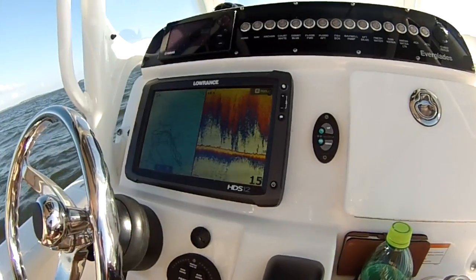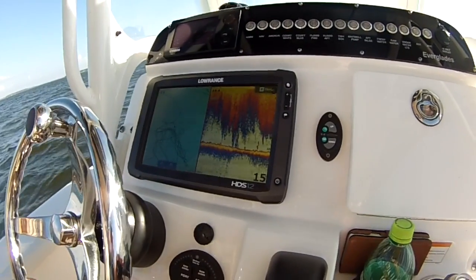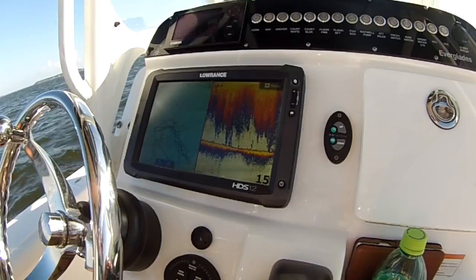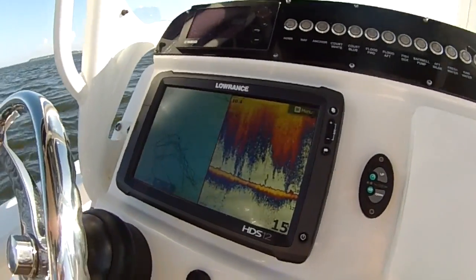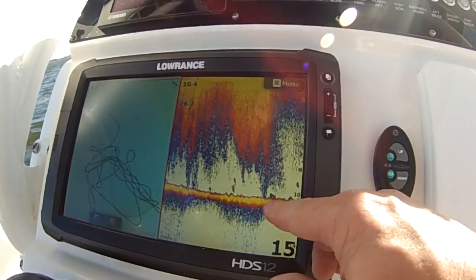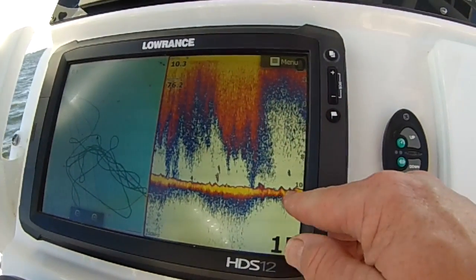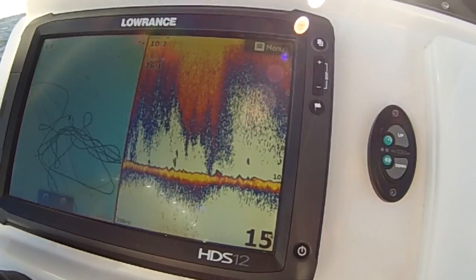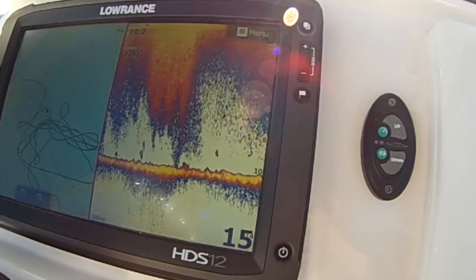Now here's an example where we don't have those picnic line returns to help show us where the fish are. We're cruising across a 15-foot flat. There's a lot of surface turbulence up there causing the returns, but look on the bottom here. See those little subtle marks there? That's rockfish. Sometimes when rockfish aren't very active, they'll just go down and lay side by side in the bottom.